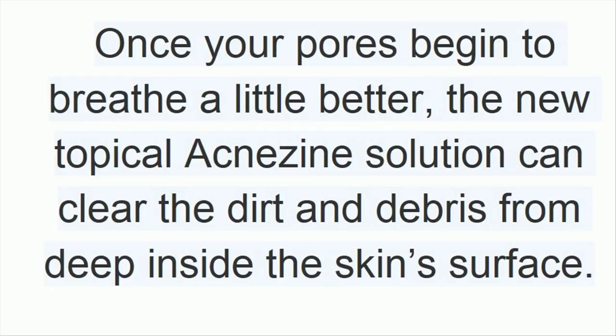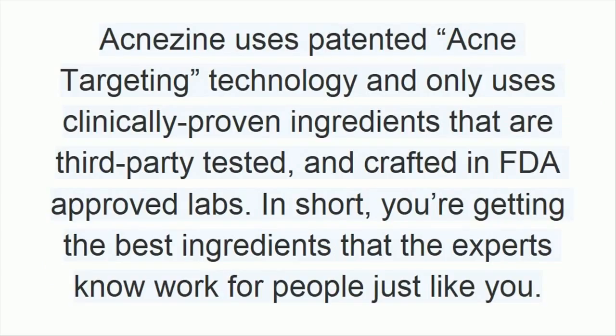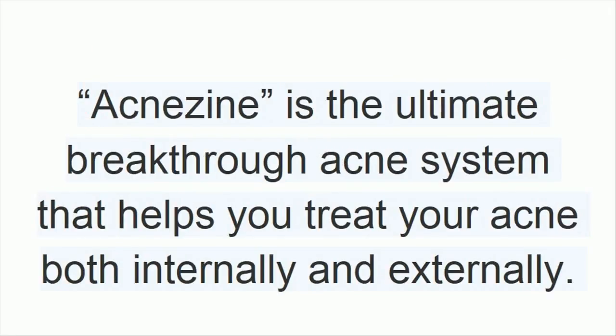Once your pores begin to breathe a little better, the new topical AcenCleanse solution can clear the dirt and debris from deep inside the skin surface. AcenCleanse uses patented acne targeting technology and only uses clinically proven ingredients that are third-party tested and crafted in FDA-approved labs. In short, you're getting the best ingredients that the experts know work for people just like you. AcenCleanse is the ultimate breakthrough acne system that helps you treat your acne both internally and externally.